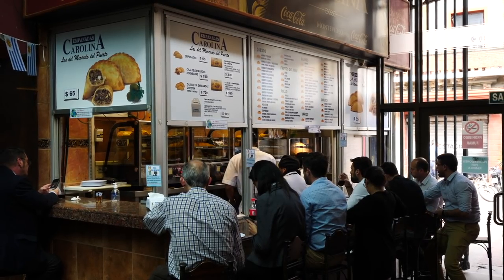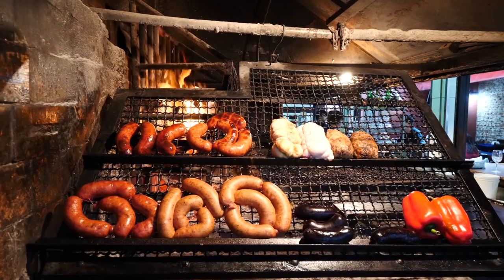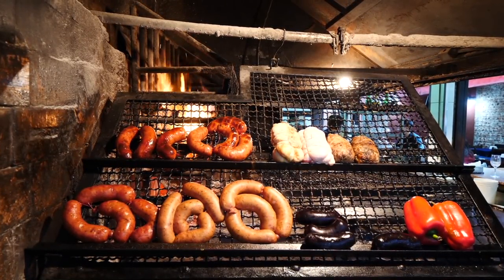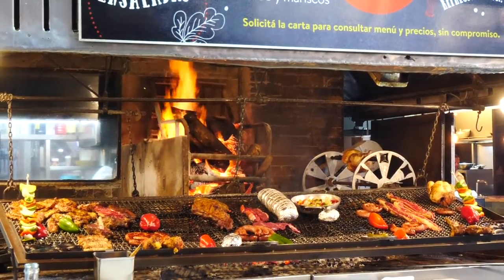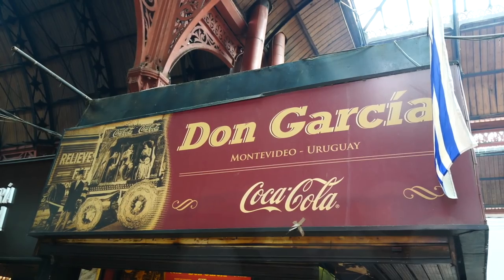You actually don't know which one to choose. There are so many, and they all have the exposed grill with the meat and the flames and the wood. I mean, it's intimidating, you know? So we chose this one. It's called Don Garcia. That has good reviews.